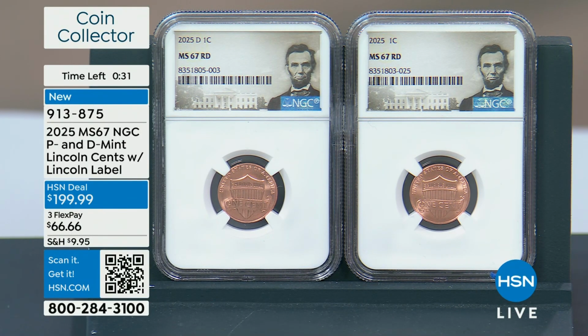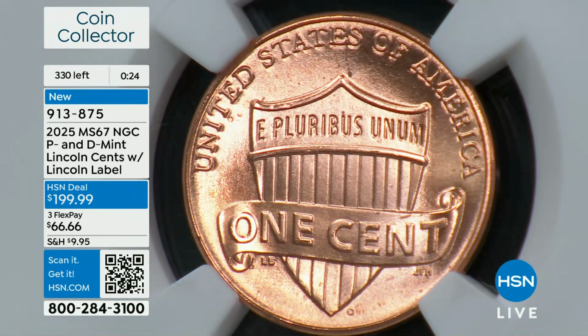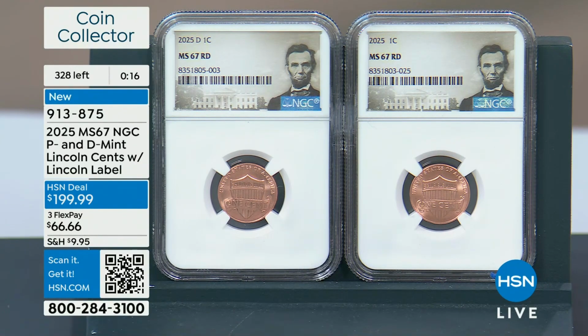So I think it's really important that we get a countdown on this, because the quantity remaining is critically important. This is not a situation where I can say I'll come back next week and bring you 1,000 more. I'll do my best, but I don't think so. Those 320 are going to fly out of here at $199. There's not a place you can find them for less money, for the Mint State 67 pairs. It's going to be massive.